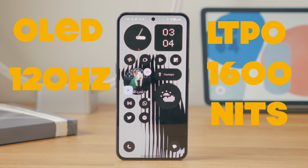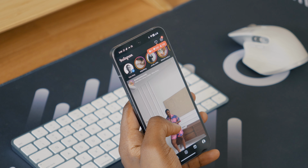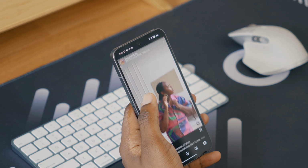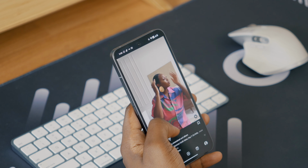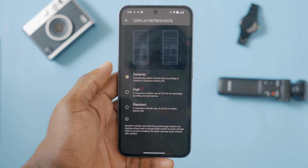For $599, the display of the Nothing Phone 2 is impressive. It is an OLED LTPO panel with a 120Hz refresh rate and 1600 nits of brightness. That's flagship level, and yes, I know the display is only 1080p, but the difference isn't as noticeable as it might seem. The display is vibrant and the colors are accurate. A little tip though, out of the box, the refresh rate is set to dynamic, which basically means it drops to 1Hz when you're just staring at the screen, and this optimizes the battery life. But if you're like me and you want 120Hz all the time, you can change it to high.